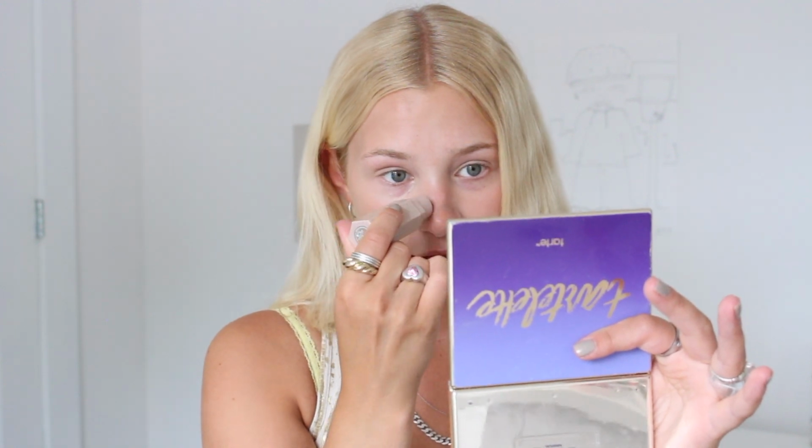Cream contour is probably my number one makeup product that I would choose over anything, especially for the summer. Recently I've also been using this contour stick right on my nose, like halfway. I don't know how to explain it. Like, what is that part of my nose called? I don't know. But I just draw a line and it makes me look like I have a button nose.